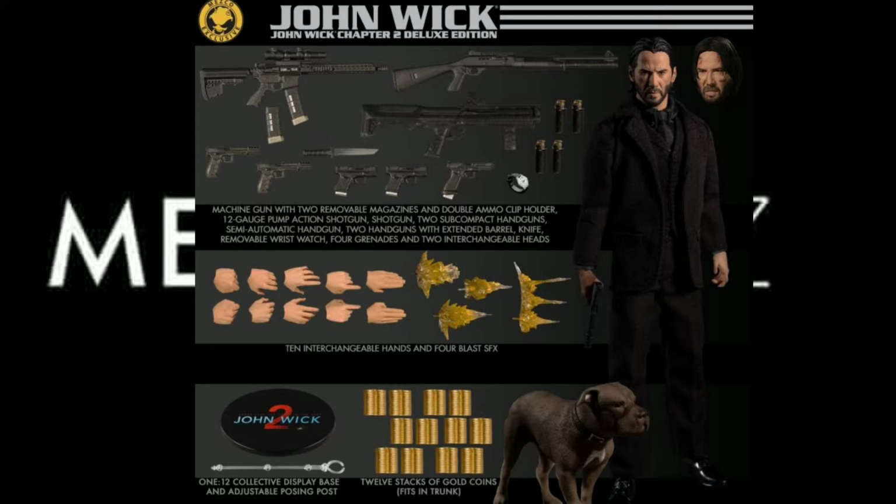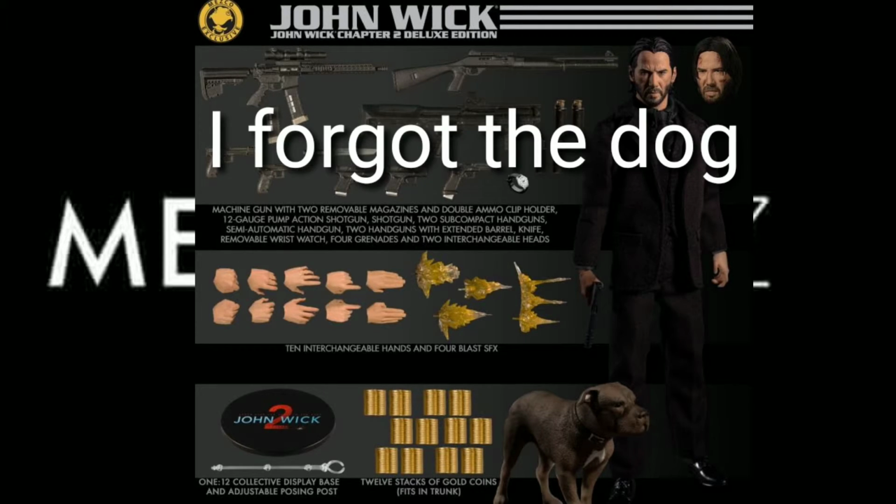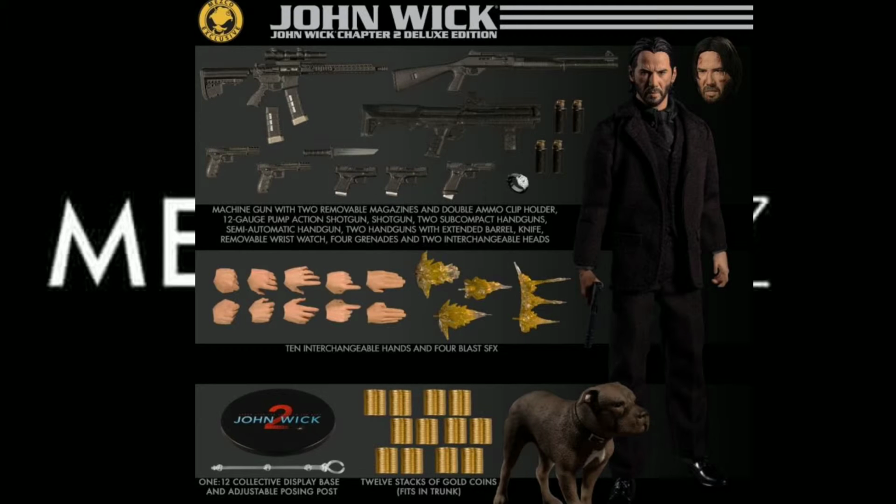I know he comes with a knife, maybe some flashbangs or grenades, a chest to store all of these items in. And it will be priced at $120. I feel like I do not want to pay $120 for a 6-inch figure. I may have to make the exception for this one. And Mezco will be doing pre-orders for this starting May 16th.